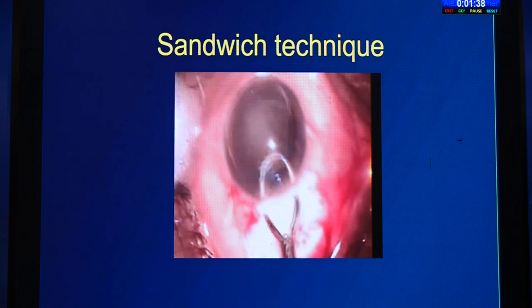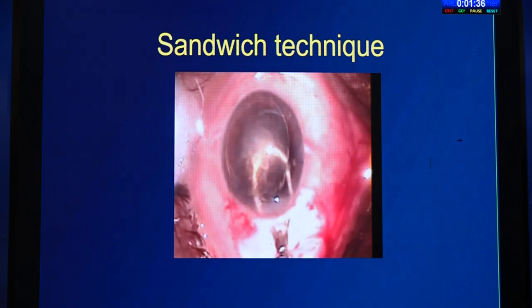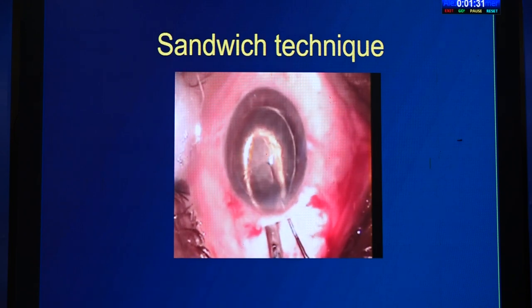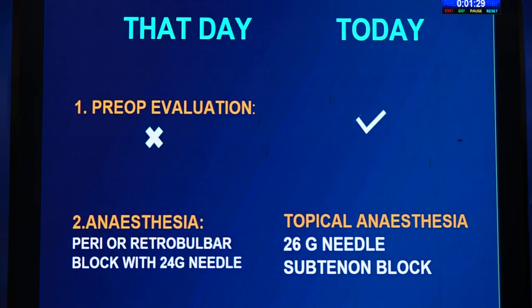But the trick here is that the dialer will help to protect the endothelium and the cornea. So what is different today from that day is thorough preoperative evaluation with costly equipment: specular microscopy, topographers, and OCT. All are costly. Don't think they are instruments for FACO fellows. They are the instruments for you also. Then topical anesthesia, you can do it.